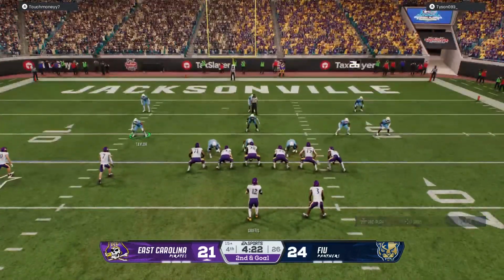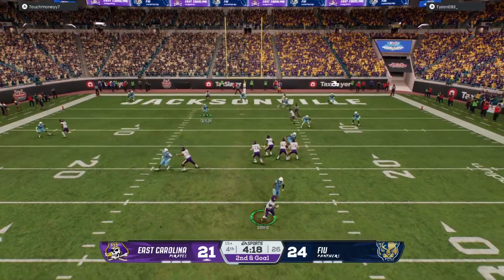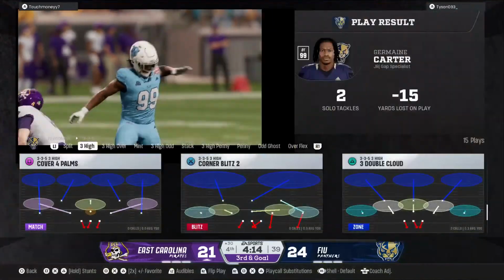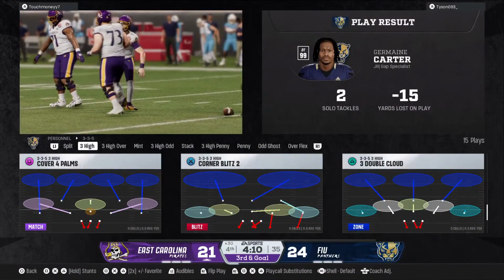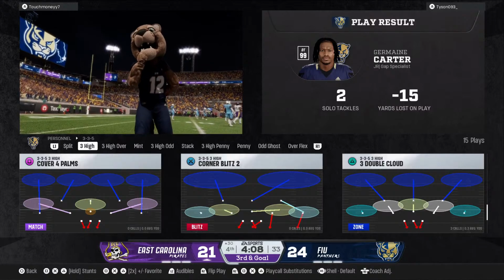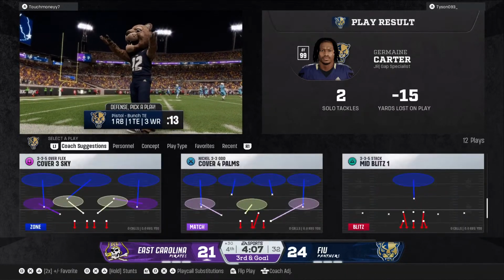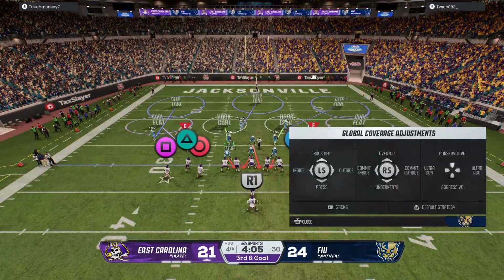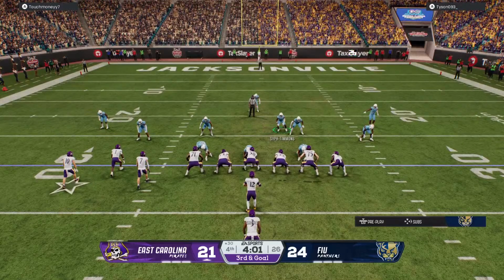Now a 2nd and long coming. Looking to fire. Here's the pressure. And down he goes. And that is back-to-back sacks. You get down here in this part of the field, man, you want to keep going forward. You want to make sure you put yourself in a good situation. Hopefully they go for it if you need to on 4th down. But now you're putting yourself really behind the 8 ball with back-to-back sacks. Now on 3rd and goal, and that earlier sack left them with more ground to cover.